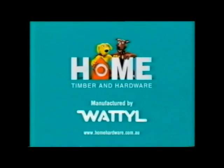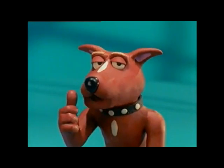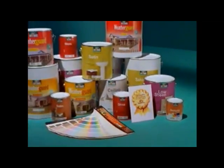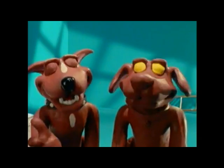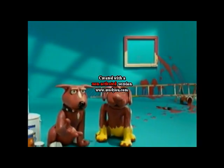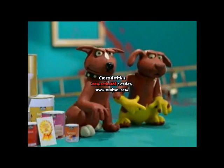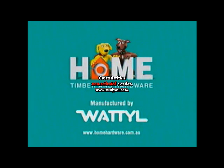Home Hardware. If you're after a good quality paint that's very affordable, you should try Home's own paint brand. It's top quality because it's made by Wattyl in a range of finishes and over 1,000 colours. And because it's from home, it's great value. And you can pick up some painting know-how while you're there. Home Hardware.